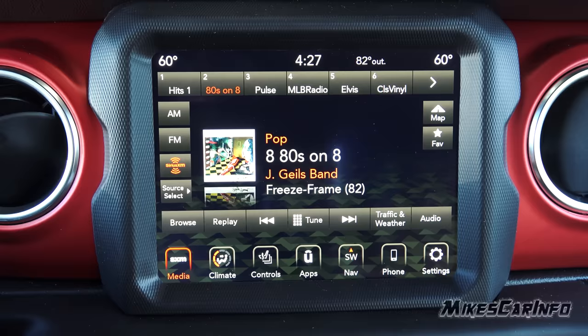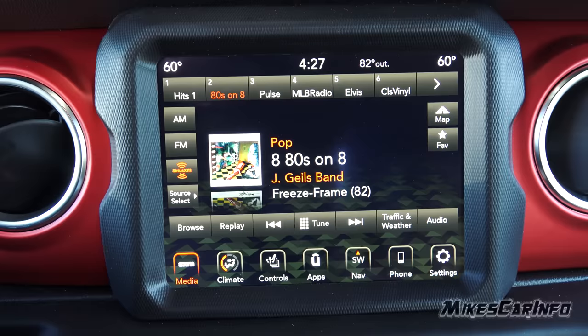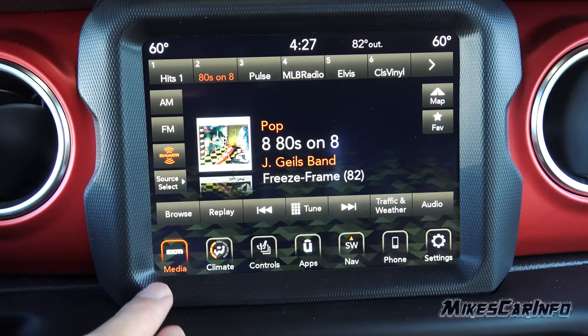It has a clock, temperature for your climate control here. So this is what the temperature is set at right now. And then your outside temperature there. So you can see we're in the media, so this is the first icon. It has your presets there at the top, whatever your radio is doing.